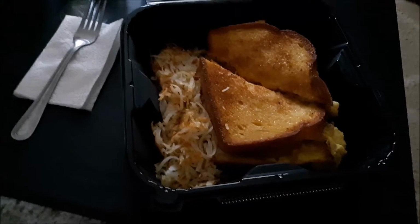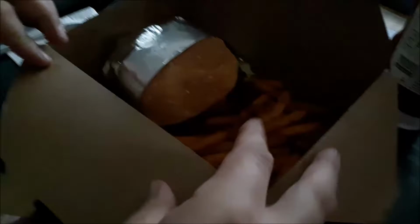Good? Yeah. We just ordered some breakfast. We ordered takeout from Denny's. I'll show you what I got. I got the Grand Slamwich and some hash browns. What did you get? Oh, you got lunch? I just got a burger. Yeah. Ooh. Burger and fries. Those fries are so good. The seasoned fries? Yeah. So good.